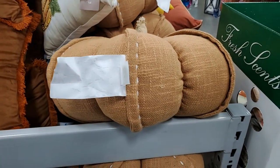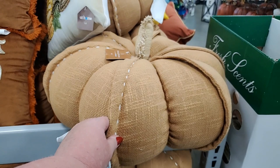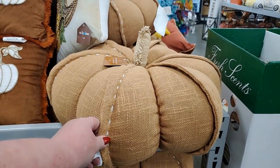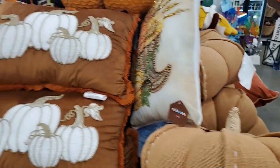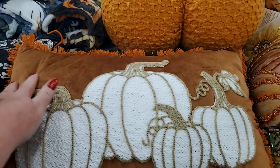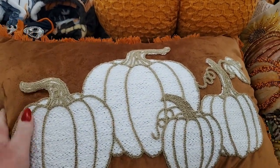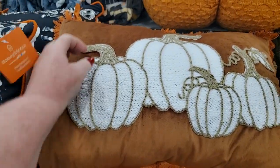Look at this one. I like that they have all the different pumpkins. That's $29.99 for that one. Super cute. Again, it sits up. It has a stem. I love it. It's not just flat. Look at this one. All the detail. It's plusher, soft, almost velvety. Very pretty. And then the orange fringe.